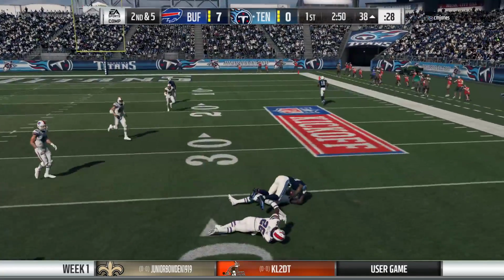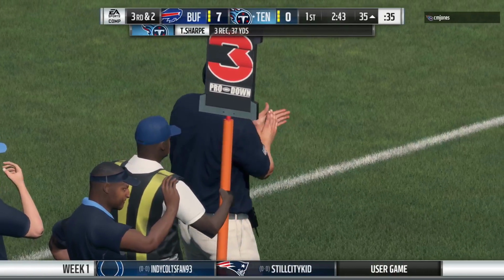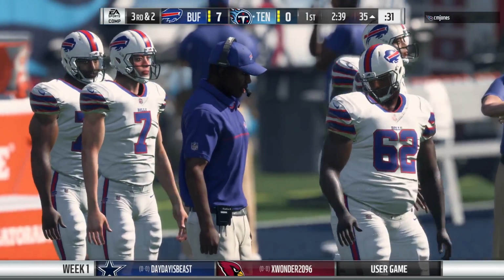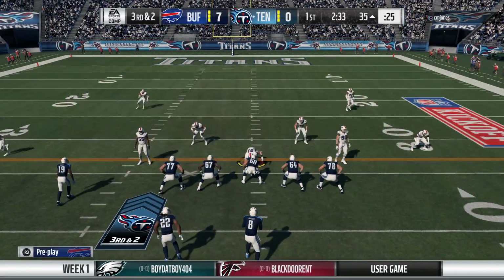Got a man right side, it's Sharp. And he'll go down here at the 35-yard line. Only 3 yards on the catch. It's 3rd down. When you see zone defense and you know you've got a drag route on as your primary call, you've got to be really careful as a passer about how far you let your guy go because he might wander into some tough coverage.